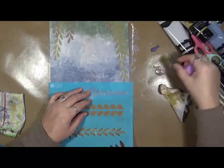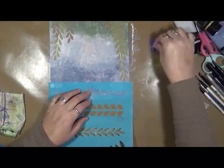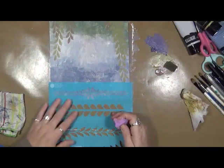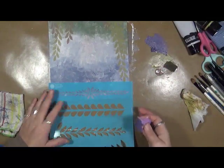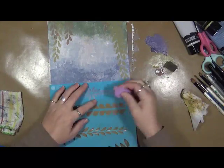We're going to take this and we're going to clean up that paint. But first, I'm going to do this. I wonder if that's on there right. Close enough.